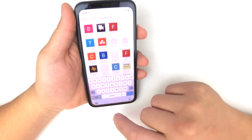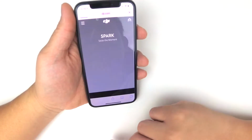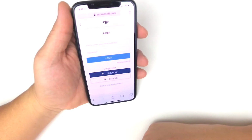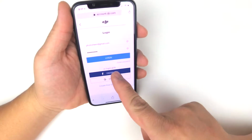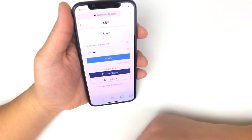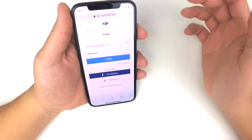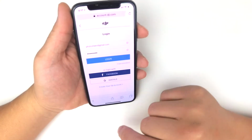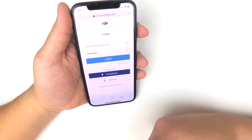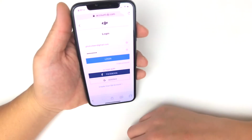So let me show you an example. If I go to, let's say, the DJI website, and I want to log in. As soon as I hit log in, it looks for my face, and then as soon as it authenticates it, it'll pop in my username and password. It didn't even ask me if I want to do that. It just automatically knows that I want to log into my account. It looks for my face. If it authenticates correctly, it'll pop it in. If it doesn't, then obviously it won't pop it in.